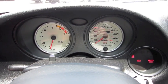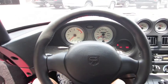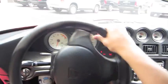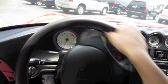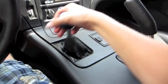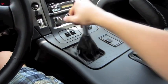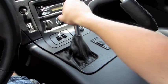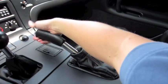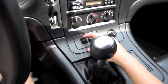Very nice. It's a leather wrapped steering wheel, side bolster and extensions, nice and tight. Like I said, it is a 6-speed manual. All the way over and up for reverse. Leather stitched handbrake. And your power windows are located up here.